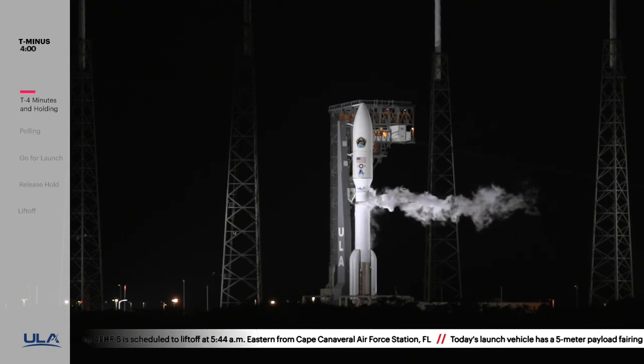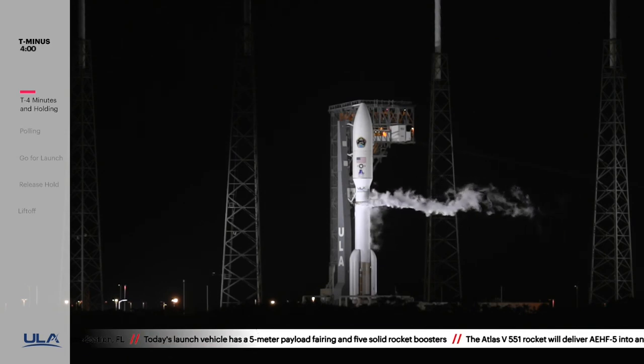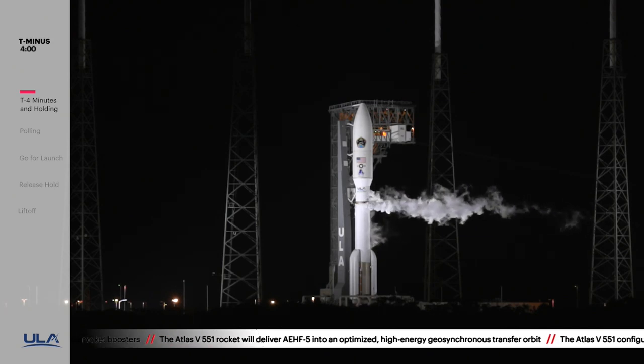This is Atlas Mission Control at T-minus 4 minutes and holding. We are going to extend this hold for a little bit as we work an issue with the first stage, and we will have a new T-0 for you when it's ready.